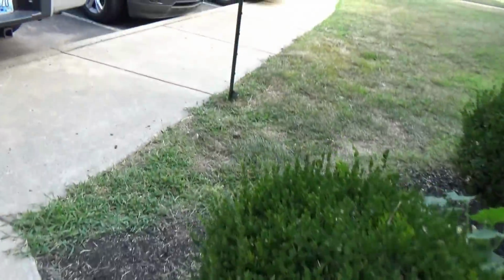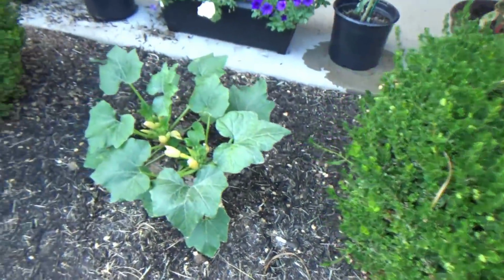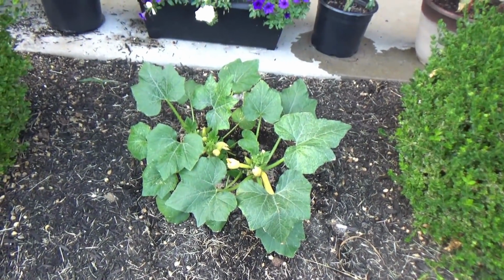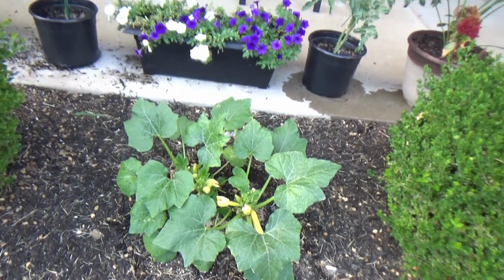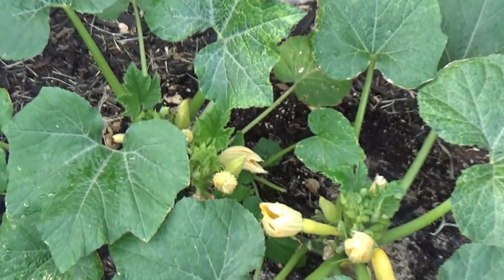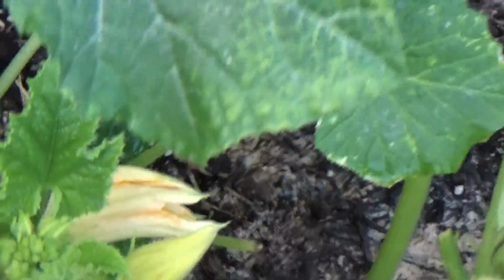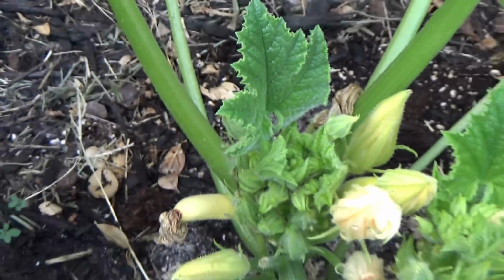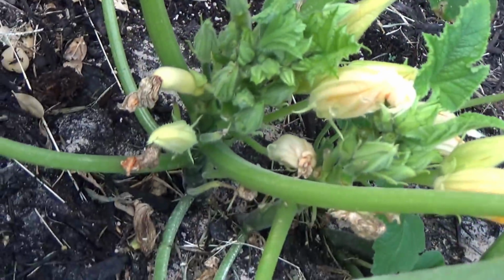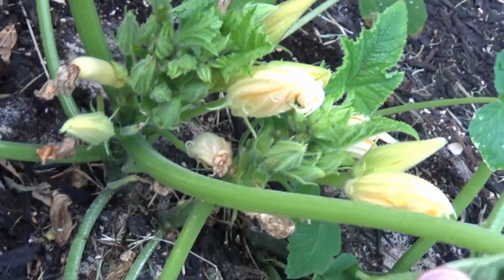Now, on to my squash plant. Look at that beauty. Oh, I love this one. It is getting lots and lots of flowers and lots of fruit. You can see I have a lot of blooms.